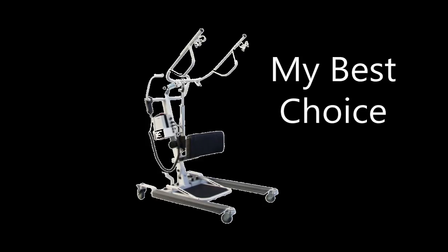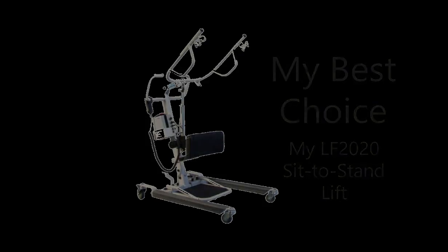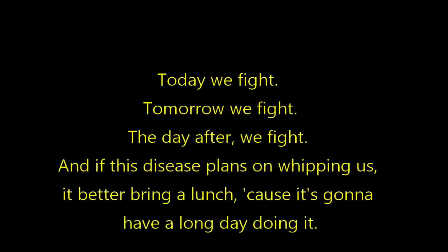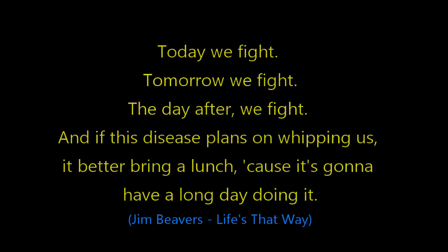While we all claim we are in this together, it's true that we all have our own circumstances that affect our futures with this thing called IBM. In a book written by Jim Beavers titled Life's That Way, he writes, "Today we fight, tomorrow we fight, the day after we fight. And if this disease is whipping us, it better bring a lunch because it's going to have a long day doing it."